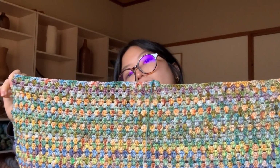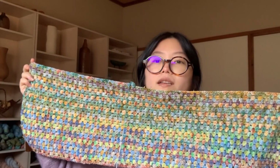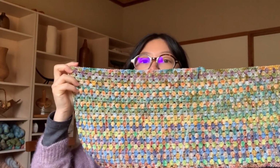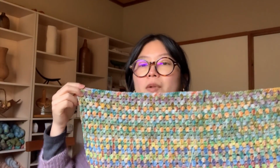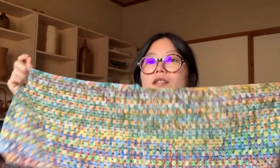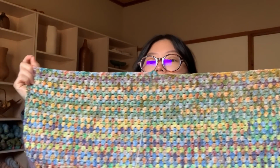I try to add in at least 3 different colors per row so that it has this stripy look. And I only ball up or cake up 4 colors at a time so that I don't have 24 balls of yarn just rolling around. And then when I finish one, I just cake up another.